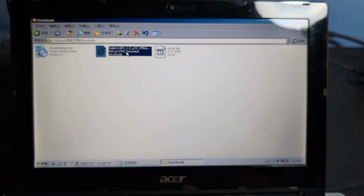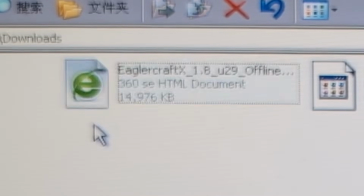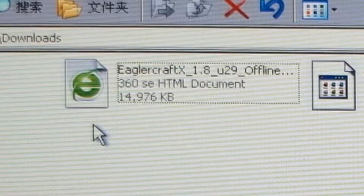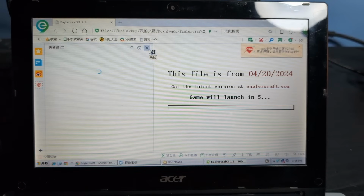Here's Eaglecraft 1.8. Let's try opening it. By default, what will it open with? Because it has a green E icon. That's... I don't really recognize that. What is this web browser? What is this? Oh my god, we have another web browser?